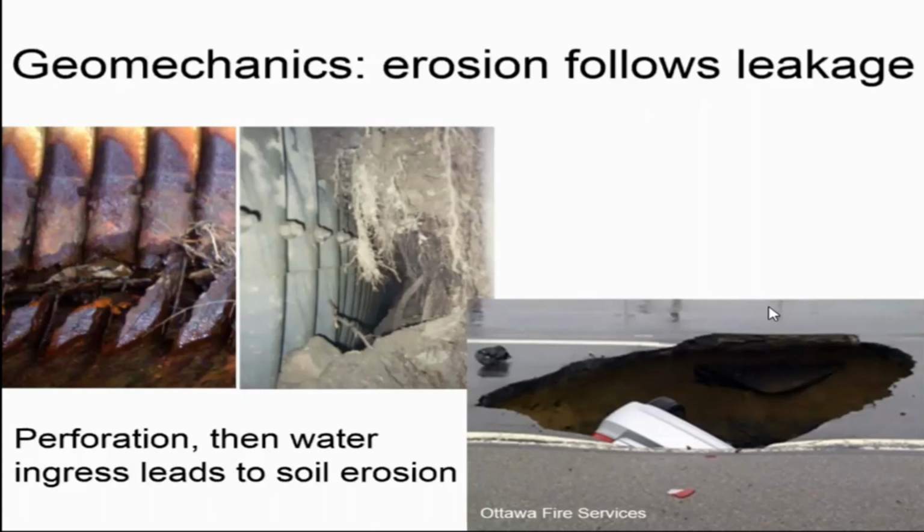sinkhole swallows car. The poor bastard, the poor bloke who was in the car was left climbing out. Other fellow Canadians had to rescue him out, and maybe they wouldn't have been saying "you poor bastard." They would have been saying some sort of more Canadian figure of speech. But when it gets to this stage, it's too late.